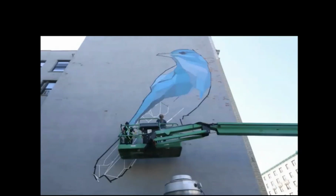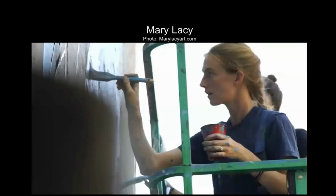And this photo also allows us to see how Mary Lacey outlined the bird on the wall, which in this case was using tape. And here's a close-up of Mary and her colleague painting the Pinyon Jay with house paint.